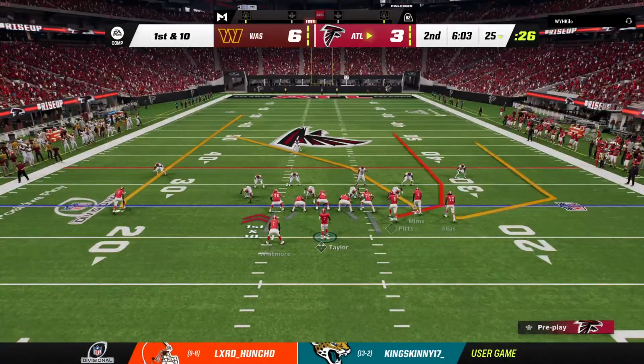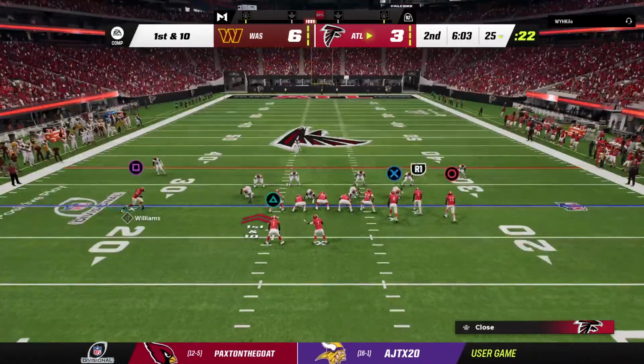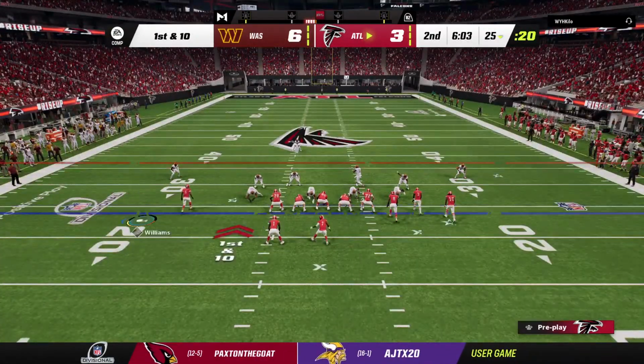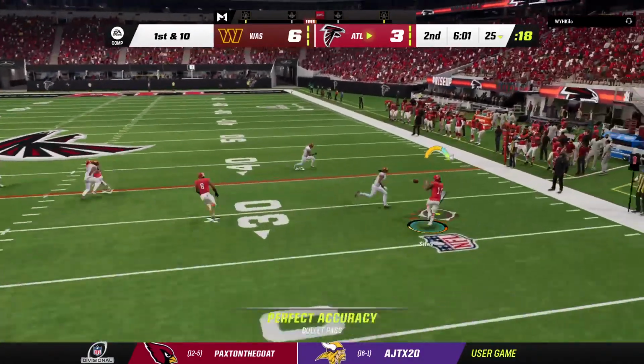About set to begin their next drive, the Falcons offense at the line. Last time out, you remember their drive stalled, but thanks to their kicker, who booted a long field goal to at least get them 3. Now here they'll try to do better and find the end zone.